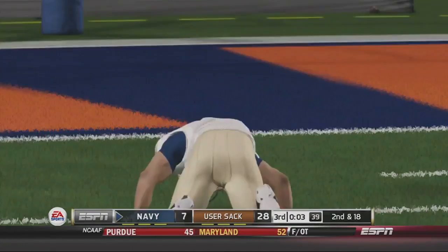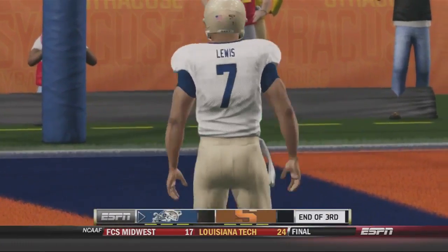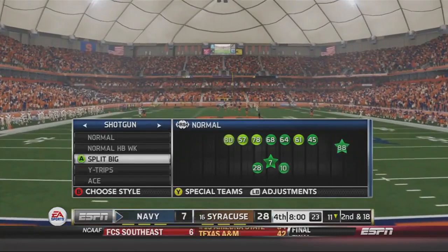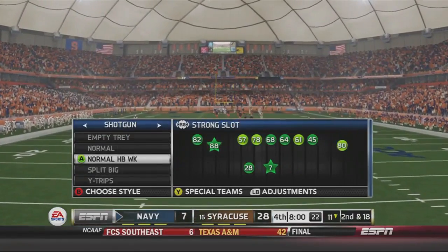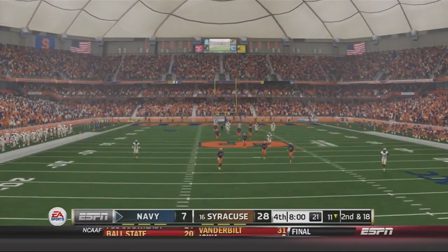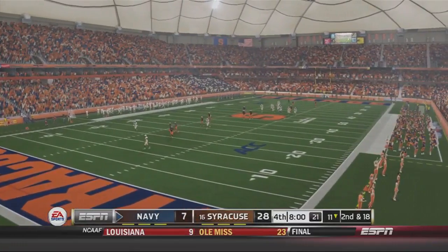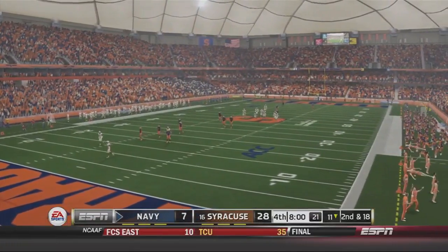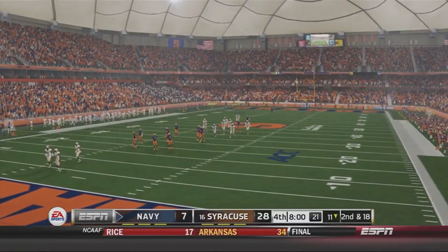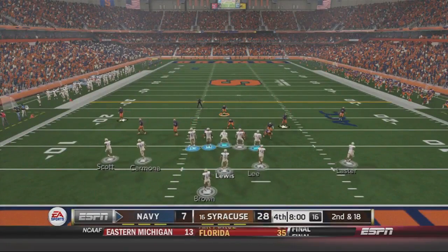Another sack by Syracuse, sending Navy back 8 yards. It is second and 18, beginning of the fourth quarter. Ball is on the 11-yard line. Start action here again in the fourth quarter. He's just running roughshod over the line.